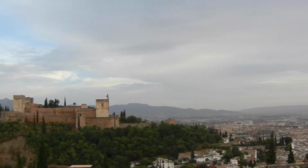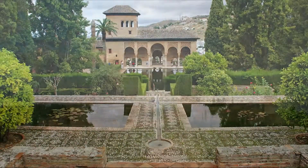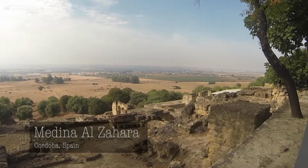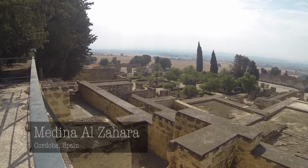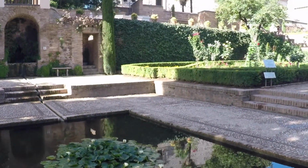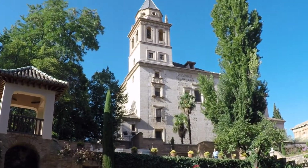Rising above the city on Sabika Hill, the original terraces, layout, gardens, and water features were inspired by older palace cities like Medina al-Zahara, which was built by Abd al-Rahman III outside the city of Cordoba in the 10th century. The practice of a sultan building a new palace city has a long tradition in the Middle East and in Spain. At the Alhambra, some of these original features are now obscured, but recently, new gardens and some of the terracing have been restored.